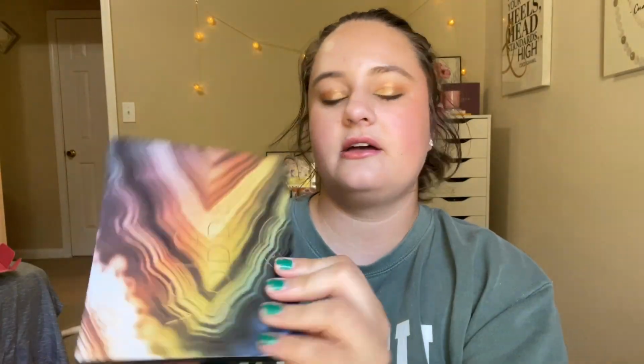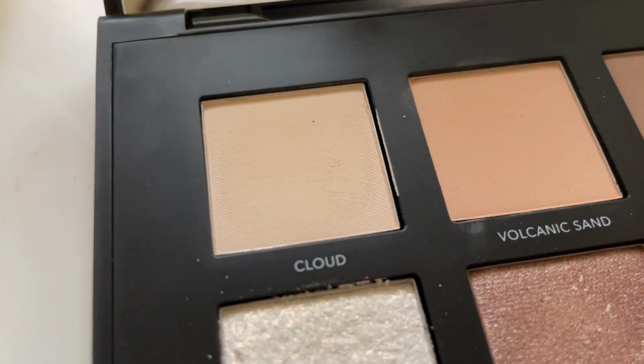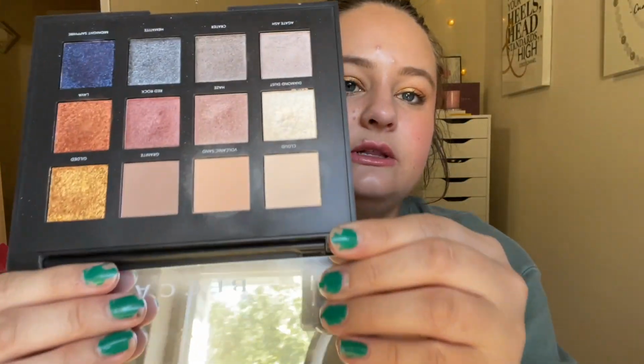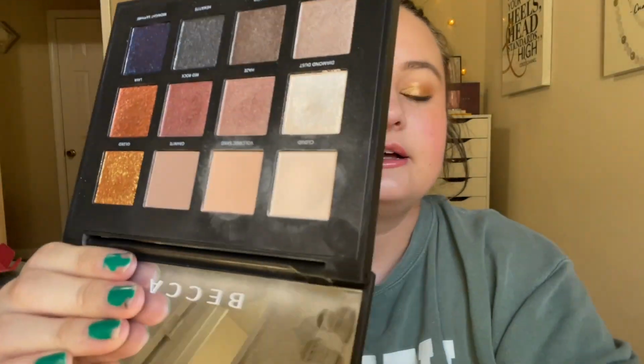Next, we have the Becca Volcano Goddess palette. And this is the shade Cloud. It's just the matte cream shade. It's the very first shade in the palette. Here's what it looked like when we rolled it in. And here's what it looks like today. It's this one right here. So still no pan, but I do have a really good dip.